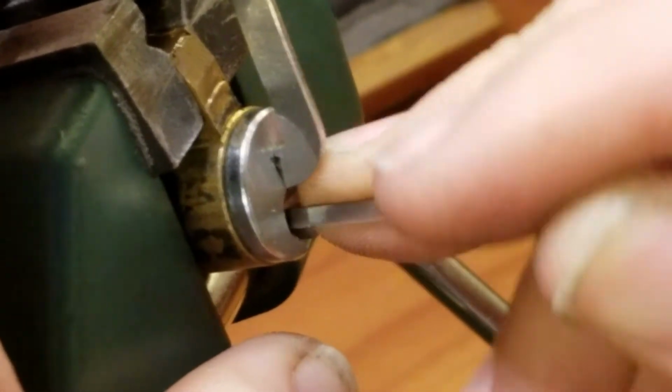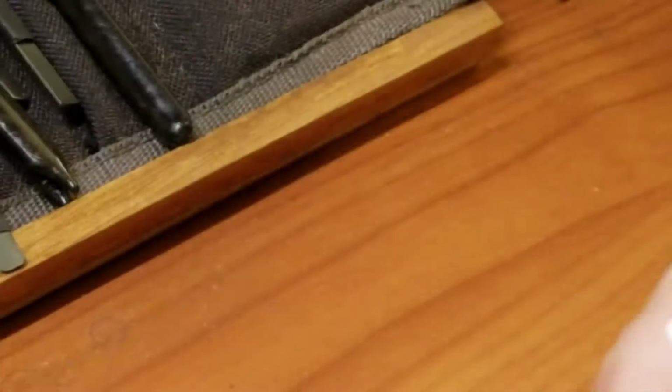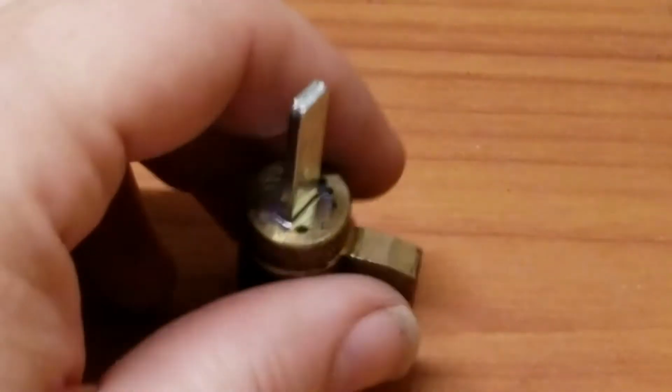I'm definitely not feeling any security pins. And there we go, popped her open. So let's go ahead and take that one apart just for the heck of it.